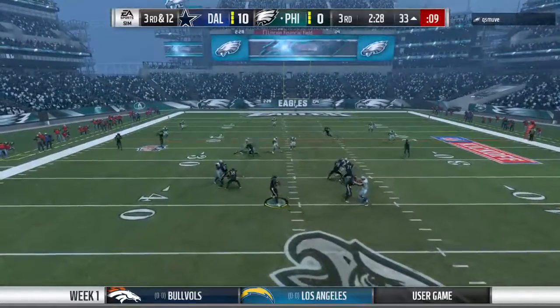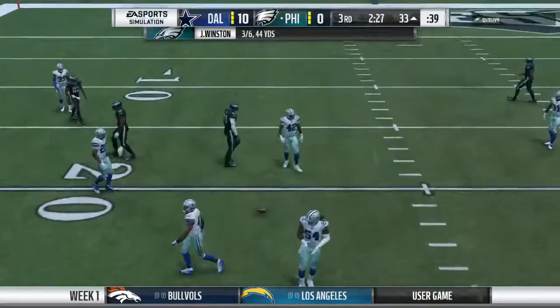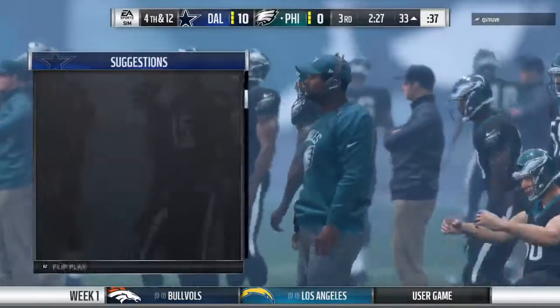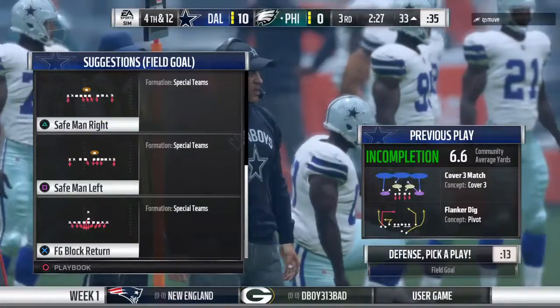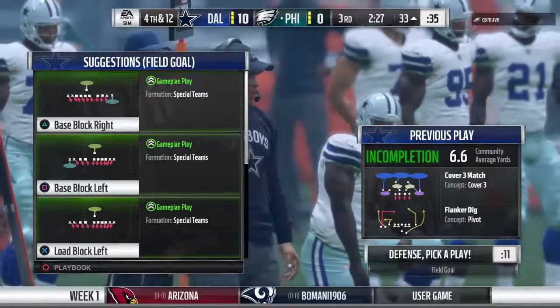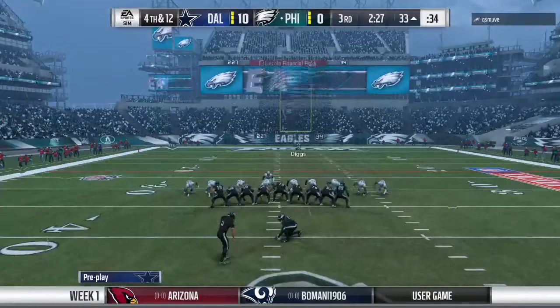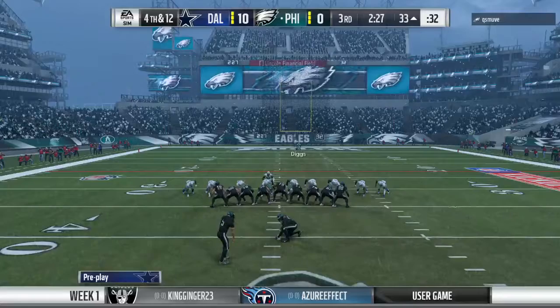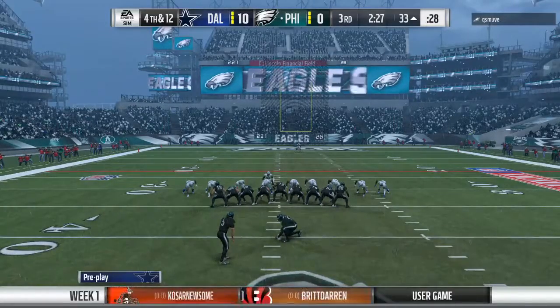On 3rd down, Winston. And it falls incomplete after almost being intercepted. A pick there would have been great. The good news for the defense now, it's 4th down. So with 4th down looming, Dan Quinn sends out his field goal unit. From the left hash, it's an even 50-yard attempt.